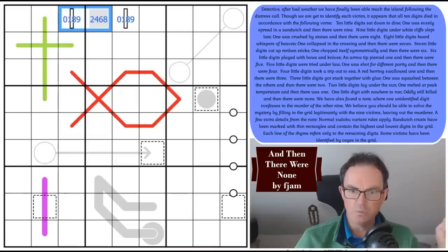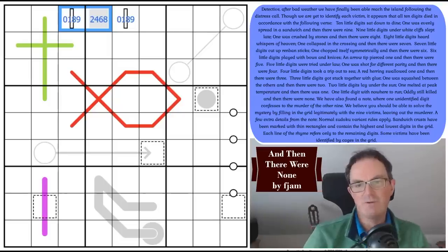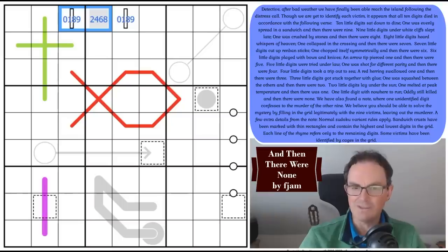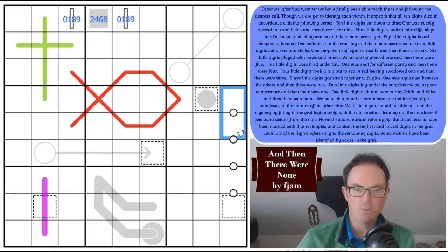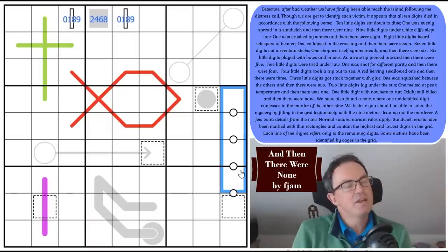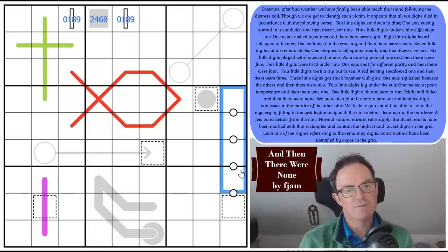Nine little digits under white cliffs slept late. That sounds like it's actually from the book, doesn't it? Nine little digits under white cliffs slept late. One was crushed by stones, and then there were eight. Are those stones? Maybe that's what it's saying. White cropky dots. Why, are these white cliffs? What other Sudoku variants could be white cliffs?